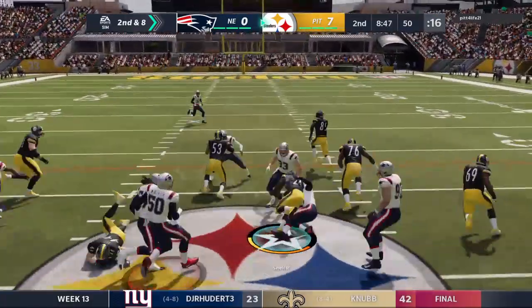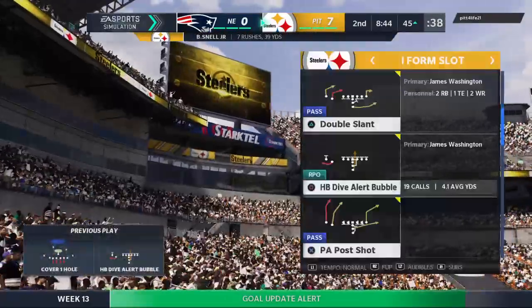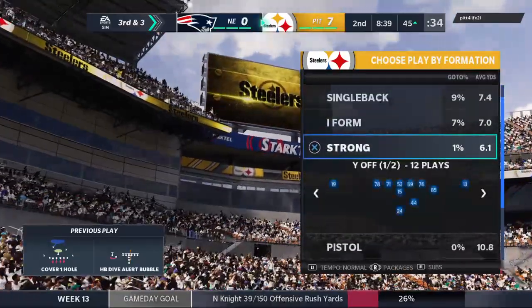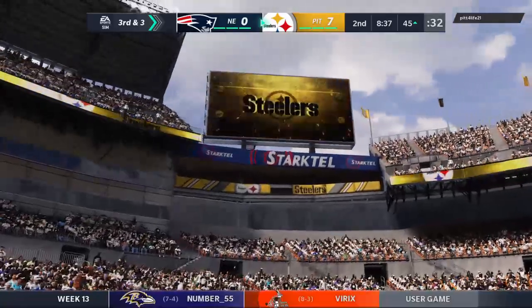Now Snell. It'll be a gain of 5, but still about 3 yards shy of the first down marker, and now it's 3rd down. Brings up 3rd and 3.